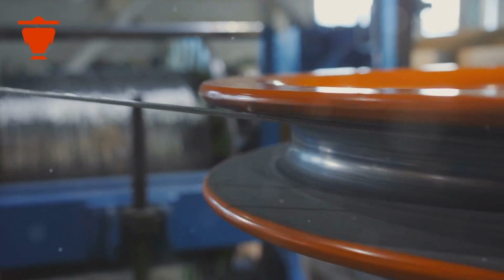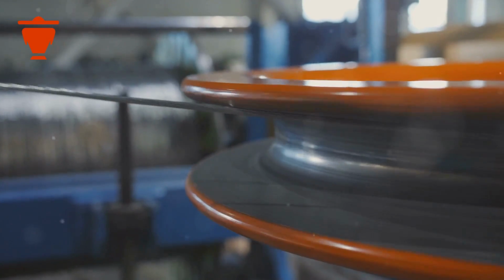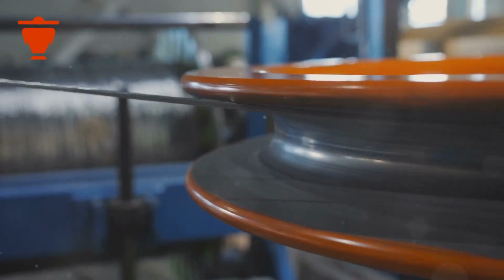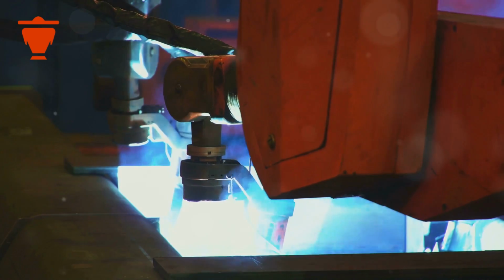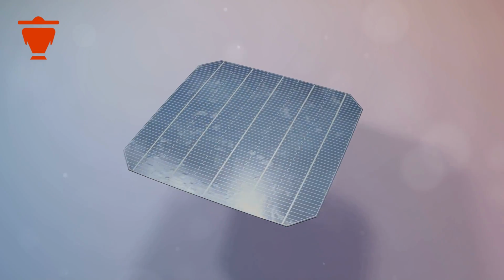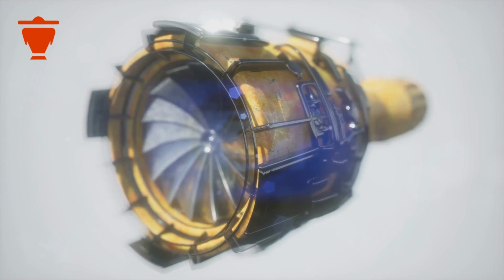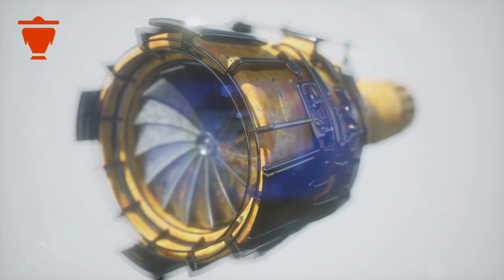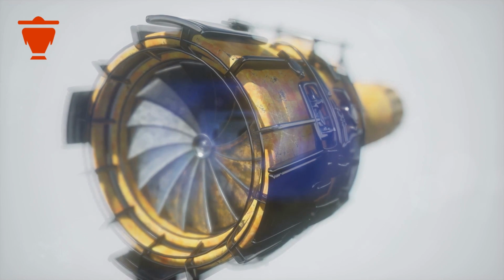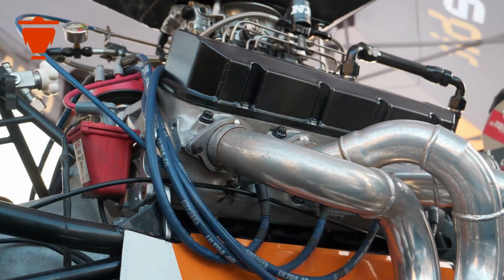Molybdenum wire is closer than you think. In classic light bulbs, it supported the glowing filament, surviving intense heat. In welding, it forms electrodes that join metal sheets without deforming. Electronics rely on its stability for flat panel displays and solar panels. Aerospace uses it in jet engines and rocket parts where heat and pressure are extreme. Car engines and exhaust systems benefit from its durability.